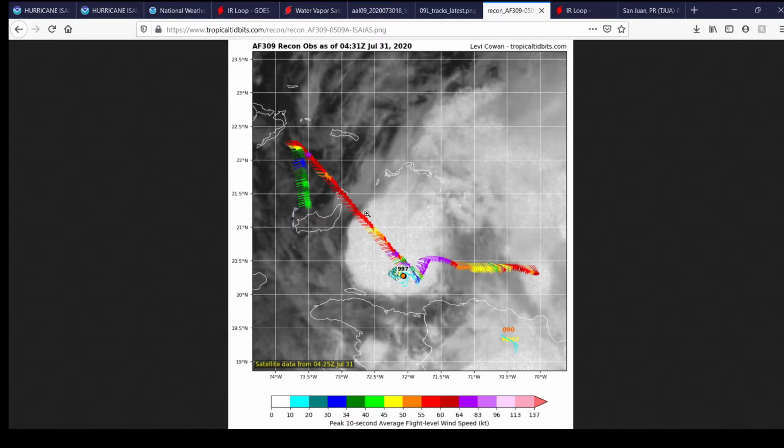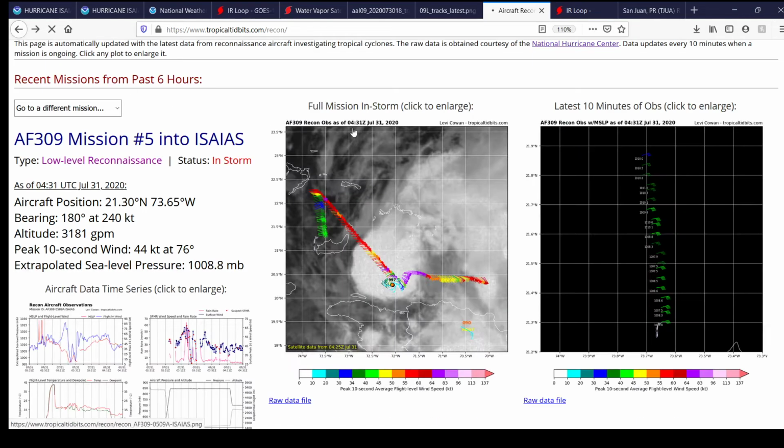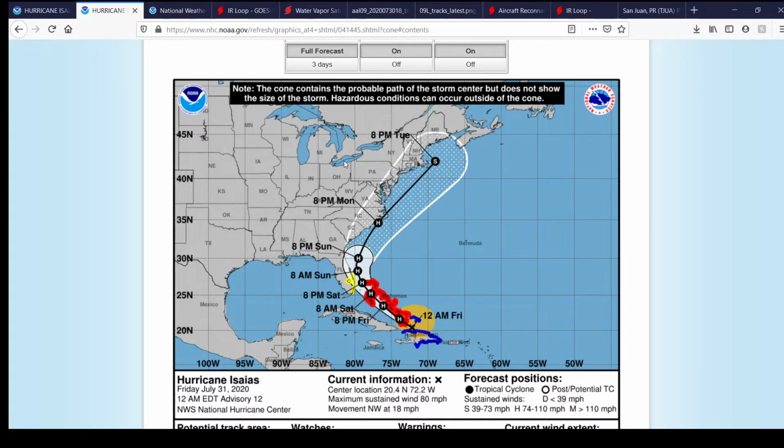So this is a serious storm to take seriously here. Again, tropical storm force winds extend out over hundreds of miles out from the center. I think the last I saw is 355, but it may have shrunk a little bit because the storm has shrunk a little bit in size. But that's why they upgraded it to an 80-mile-an-hour Category 1 hurricane, because of that reconnaissance plane that went into the storm about an hour and a half ago and found those winds.